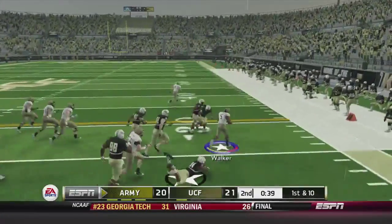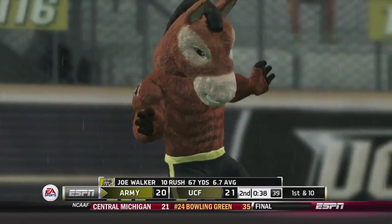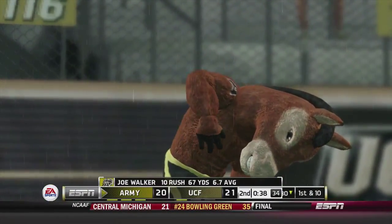On the run, right side. And he's taken down at the 30-yard line. Gain of 10 on the play. That makes it 1st and 10.